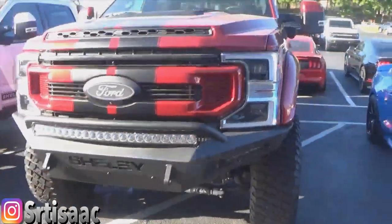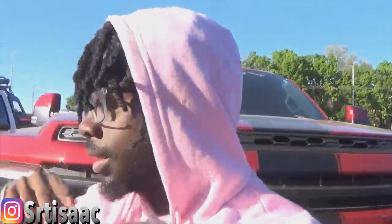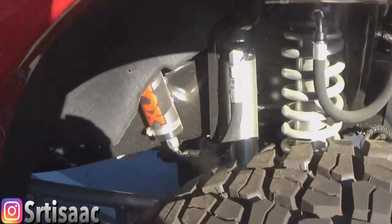These trucks big as hell, man. Look at this. Look how high this truck is. Oh, I'm taller than it. It's on the slope though. We on the slope. Okay, let's see. Oh my God, it's a big truck. They the Shelby trucks too, guys. They fast. Look at the suspension on there, bro.